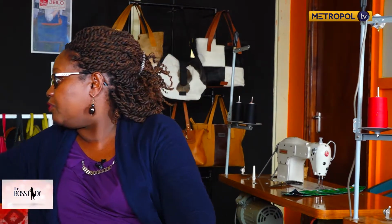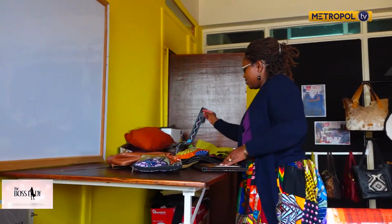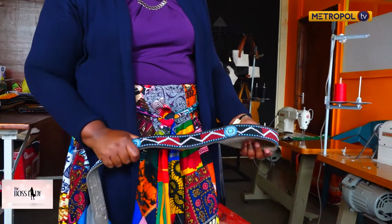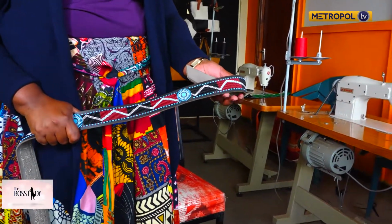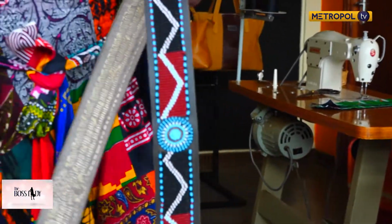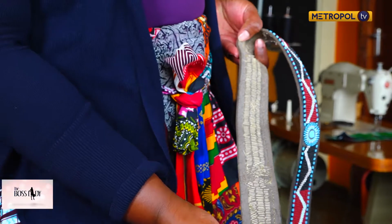We have a few of them who come and sit here in the office and make the designs that we want. I can give you, for example, can I stand? So this one is recently done. It's to be put in different parts of the bags. It's like a belt, but it's put in the bags. So when you look at it, you see the uniqueness in it. It's a lot of time spent to finish one.